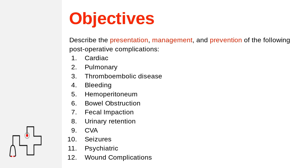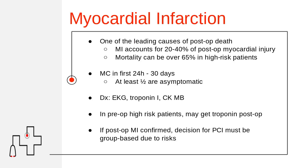I think that would be a good thing, right? Looking for ways to prevent problems before they happen. So we'll move into this a little bit.